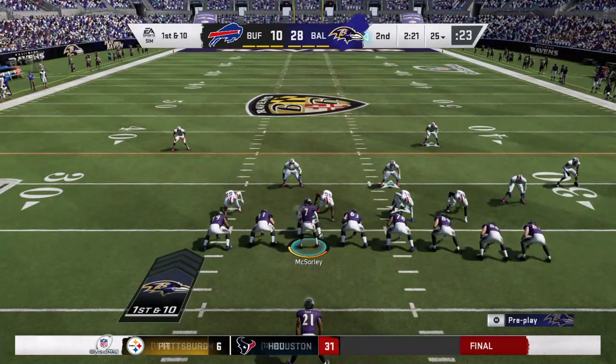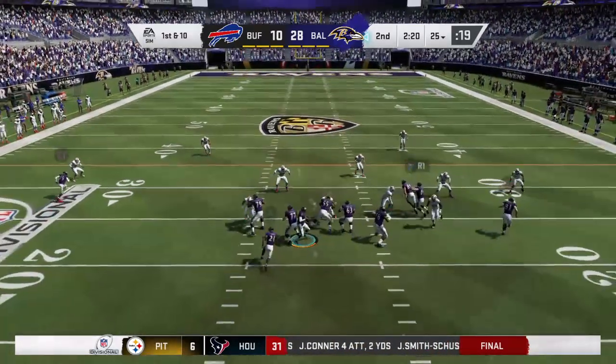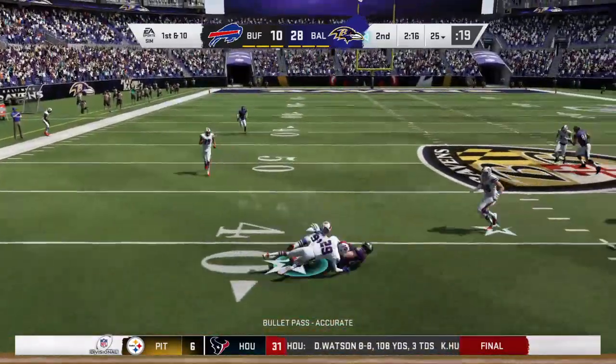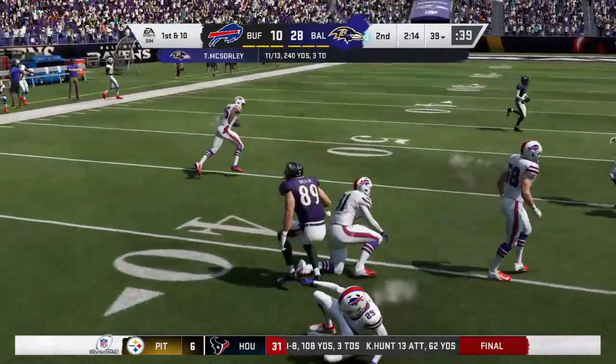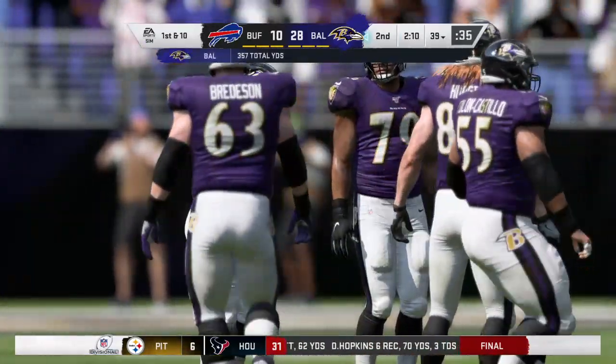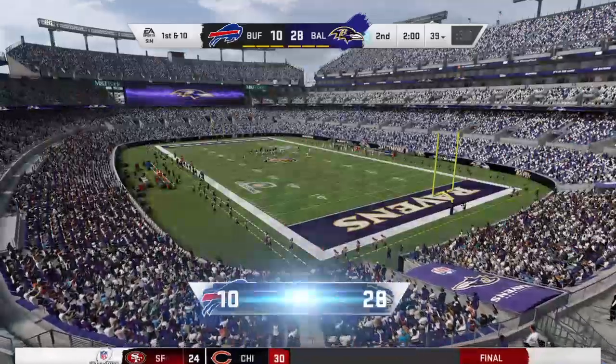With a little over 2 minutes to play in the second quarter, the offense gets ready to take over. They'll come out throwing here to start the drive. Looking left side, and it's complete. And he gets this one just shy of the 40. They'll mark him down at the 39. They get 14 on that one. That's good for a Baltimore first down.